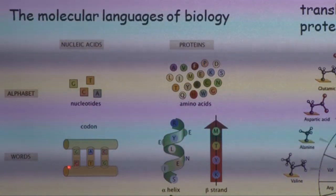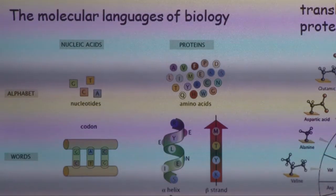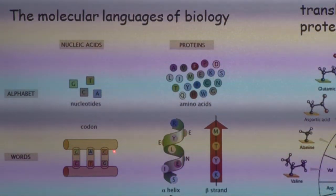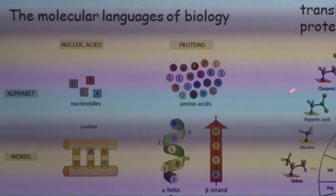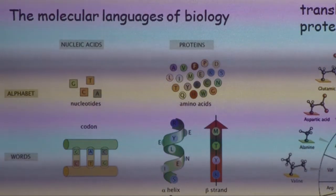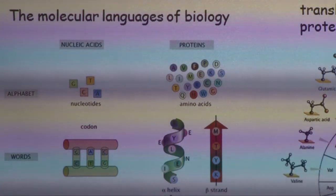When we talk about the information that's encoded in the DNA, that information is expressed as a series of these letters, G, A, C, A, T, T, G, C, A, and so forth. And you have 3 billion of those letters to give you the human genome.